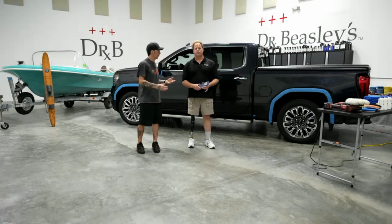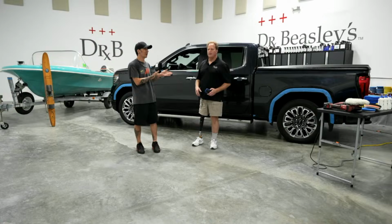All right, this is not your typical car. This is a big truck. You are not known for trucks. Oh, I hate, or like, newer trucks, let's put it that way.